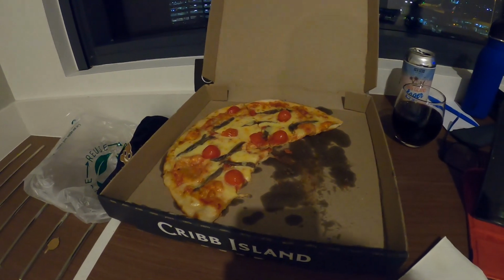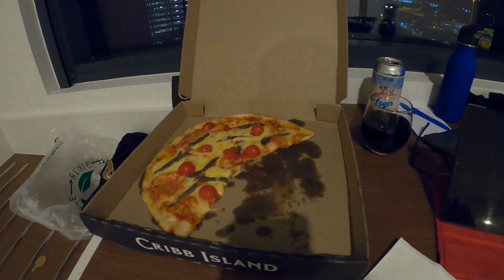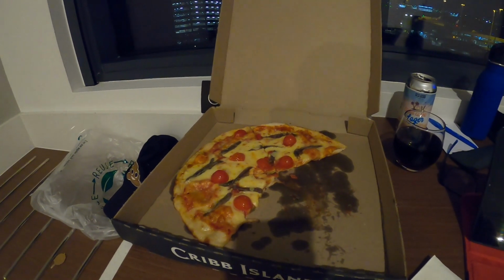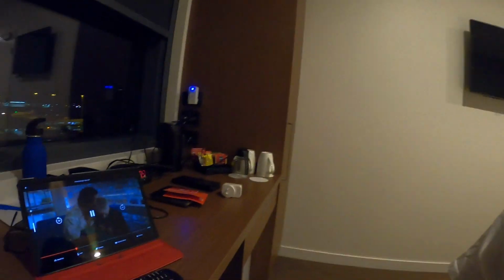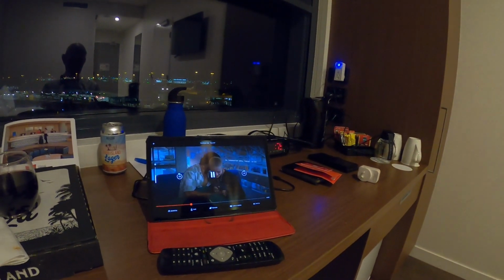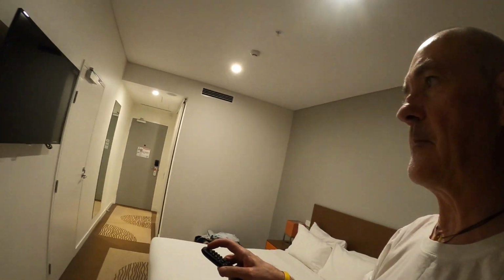And this is the takeaway pizza that I got downstairs from the Crib Island restaurant here at the Ibis Brisbane Airport Hotel. So now we'll check out the TV and Wi-Fi. I've already logged into the Wi-Fi and been watching for about half an hour, and streaming is seamless, not an issue. So with no issue with the Wi-Fi, let's check out the TV.